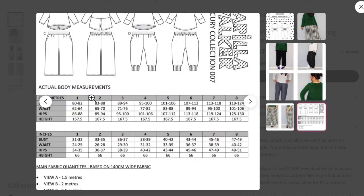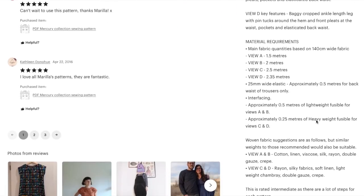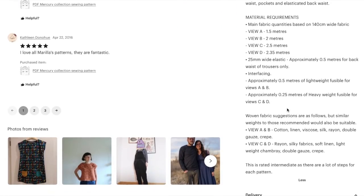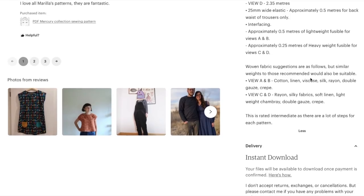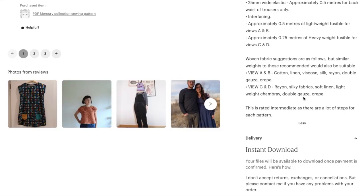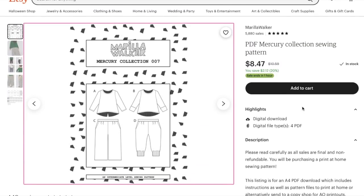But here are the body measurement charts, same as we've seen. Nothing new there. And then fabric quantities are also listed there. And then if we come down here, you can see more information about fabric requirements. And then she talks about interfacing and specifically what you need. So for the tops, you need lightweight fusible, and for the bottoms, you need a heavyweight fusible. And then view A, here are your fabric requirements for A and B, the tops, and then the bottoms. So sort of like a lighter weight flowy pant, and a little bit more structured of a top, and then intermediate as well. Cute and different, right? Not something we see a lot.